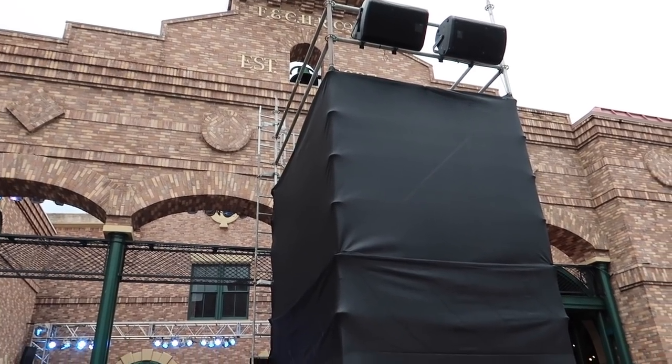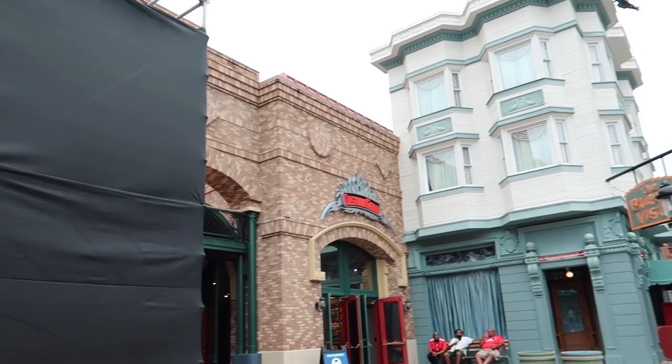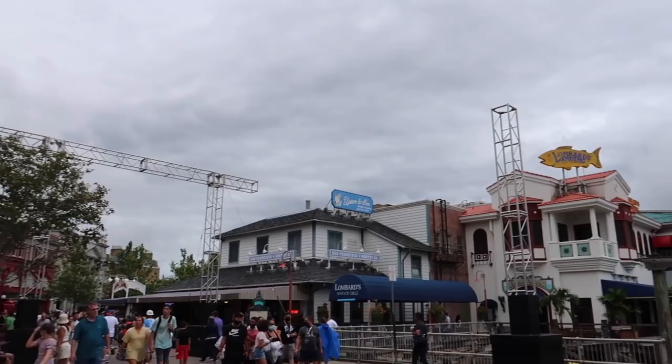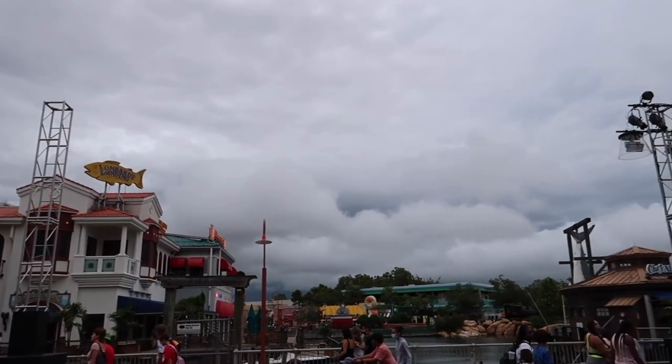So here, just outside the exit to the Fast and Furious attraction in the San Francisco area, it looks like we've got the very beginnings, the makings of another scare zone.